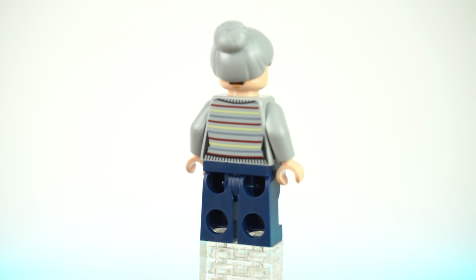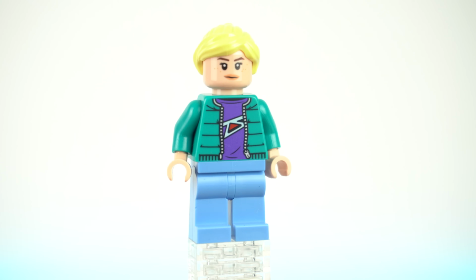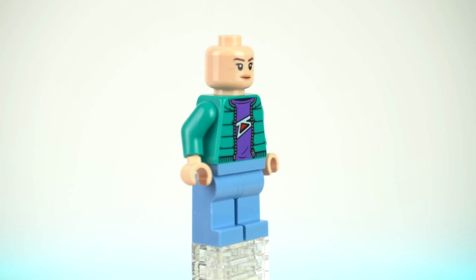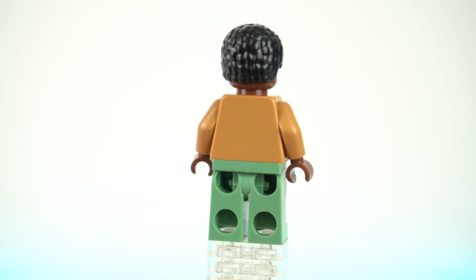There's also Aunt May, Peter Parker's auntie with a double-sided print on the head. Gwen Stacy, Peter Parker's college crush, again, as in the same case with most minifigures of the set, with a double-sided print. Then we move on to the Daily Bugle stuff.